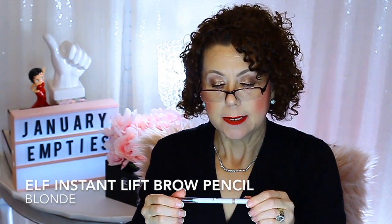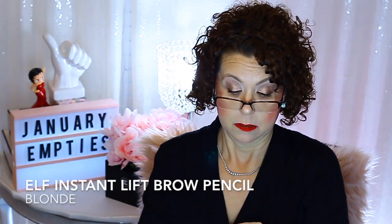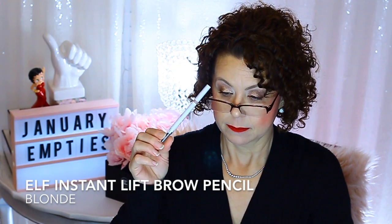Then I have one of my e.l.f. Instant Lift Brow Pencils in the color blonde that I've been using. Finished one of those.